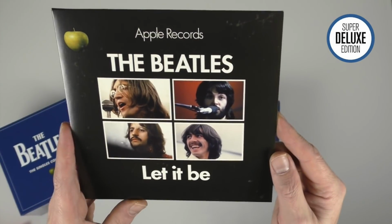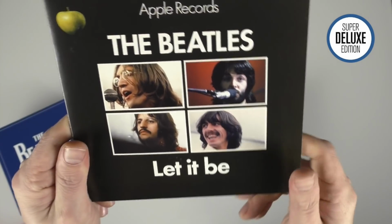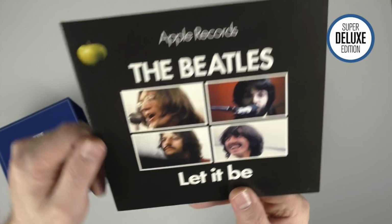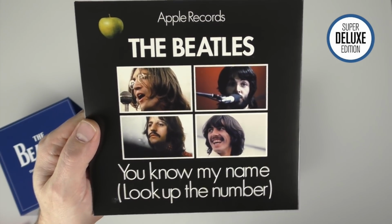And then Let It Be, this is the last UK single of the original era. This got to number 2. And when it was re-recorded for Ferry Aid in the 80s, that got to number 1. So that actually beat the Beatles' original. A brilliant, wacky B-side, You Know My Name, Look Up the Number.